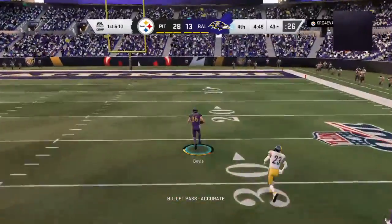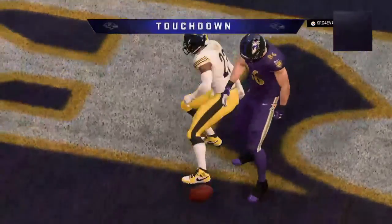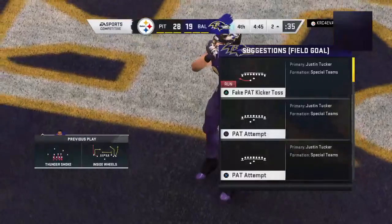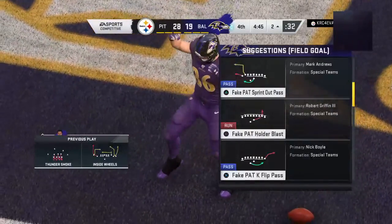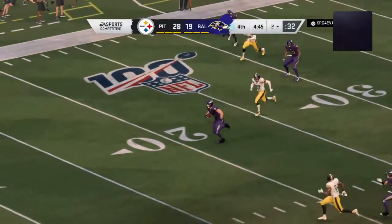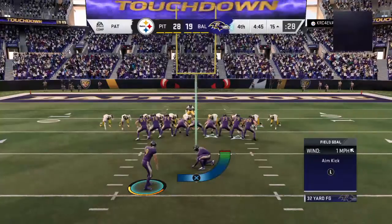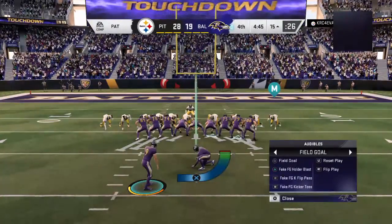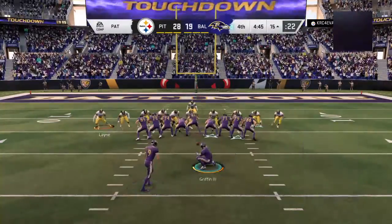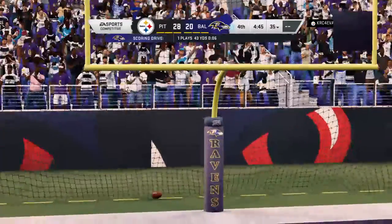After the fumble recovery, it's Jackson. He's going to find his tight end, Boyle, and he is into the end zone for a Baltimore touchdown. Nick Boyle, 43 yards, as they're now just an extra point away from getting back within 1 score. And now in a 9-point game, they'll still just need to go for 1 here. And it's good, so that will get them back within 1 score.